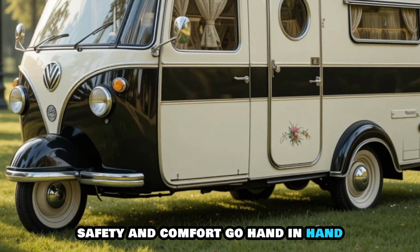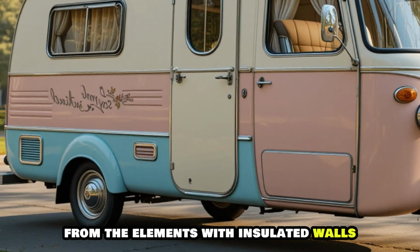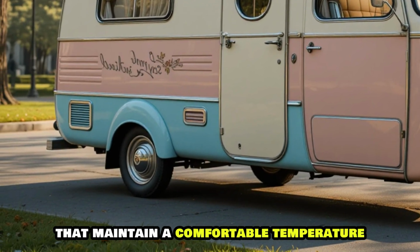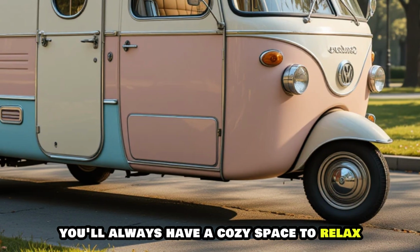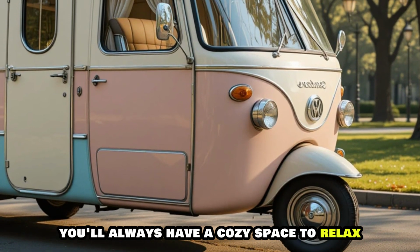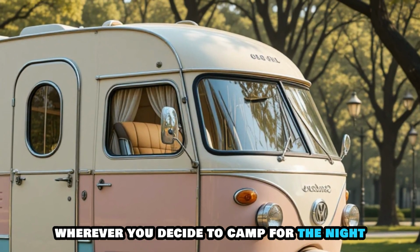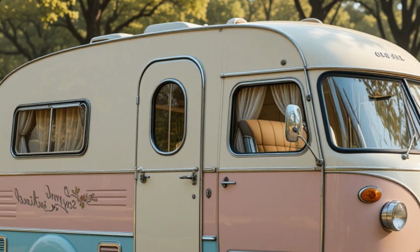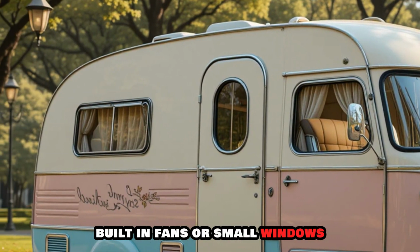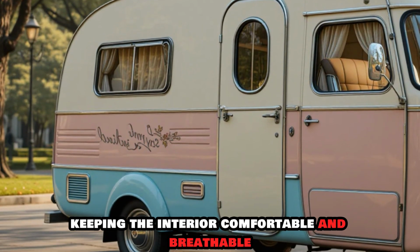Safety and comfort go hand in hand. The cabin is designed to keep you protected from the elements, with insulated walls that maintain a comfortable temperature no matter the season. Rain or shine, you'll always have a cozy space to relax. Lockable doors and windows provide security, so you can rest easy wherever you decide to camp for the night. And let's not forget ventilation. Built-in fans or small windows ensure a steady flow of fresh air, keeping the interior comfortable and breathable.